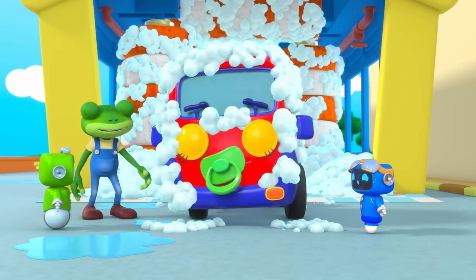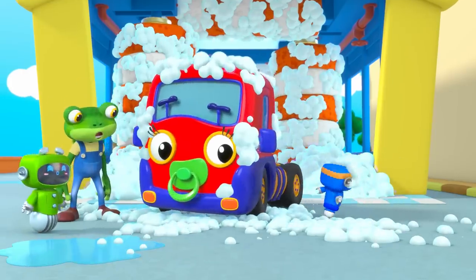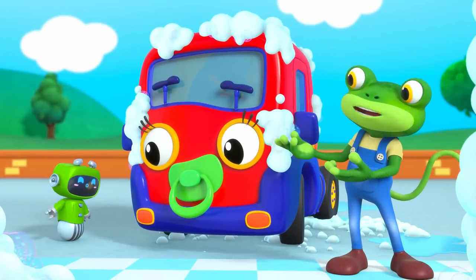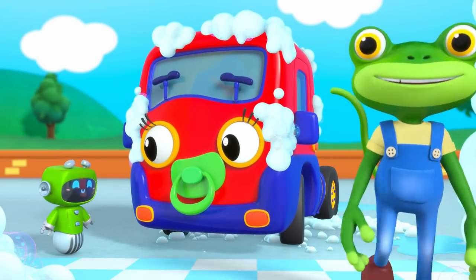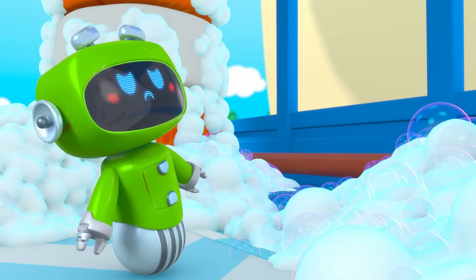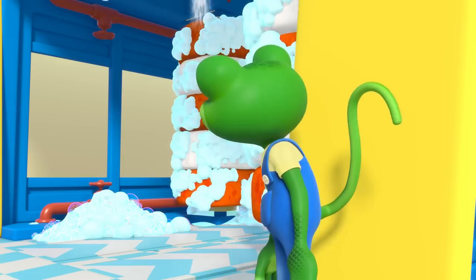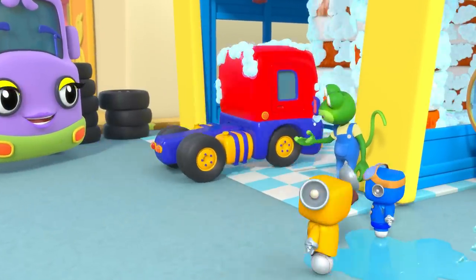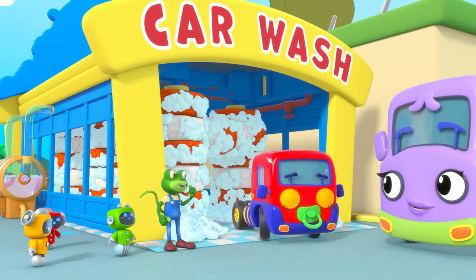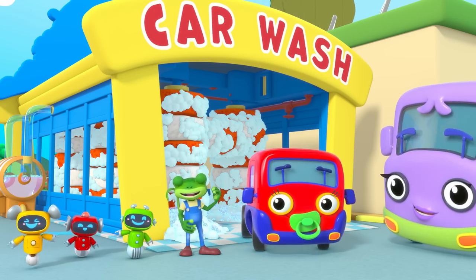Oh! That's strange. The rollers are meant to roll the bubbles off. Aha! That's it! Baby Truck is too small for the rollers to reach. Now it is working and Baby Truck is sparkling clean. Cheerio from Gecko. Bye!